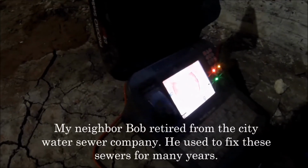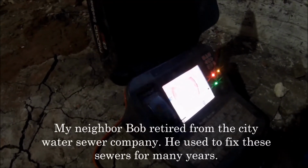But his pipe is 100% not cracked, nothing. It's got an offset, but the city sewer is gonna have the same offsets as well. Yep, that's a clean hookup. These, here, I'm gonna record it. Right there's the hookup. Yeah, and there ain't a damn thing wrong with that hookup there.